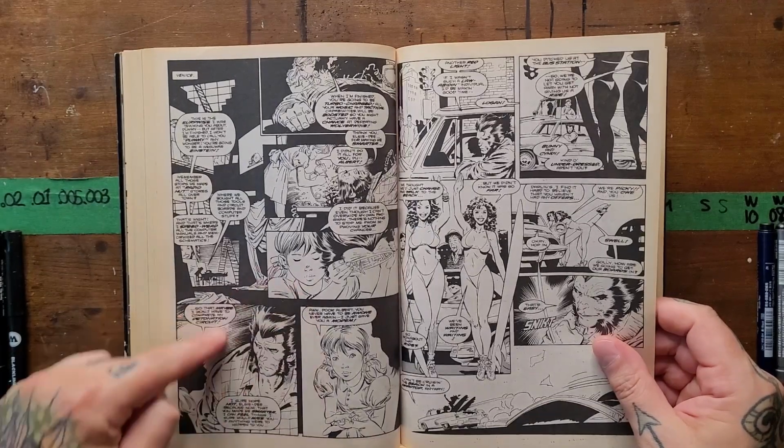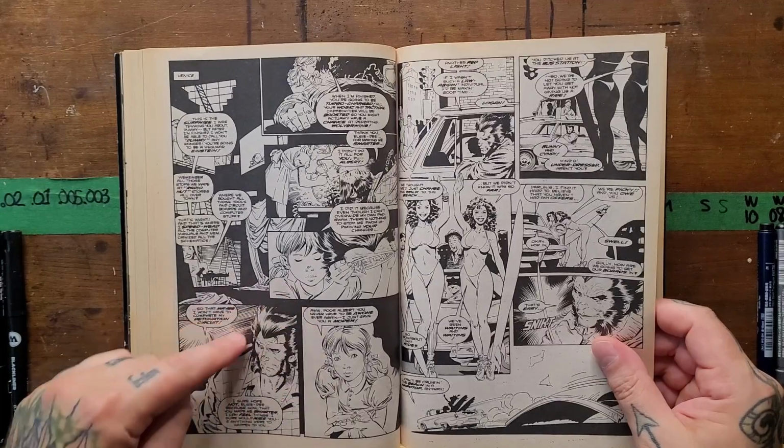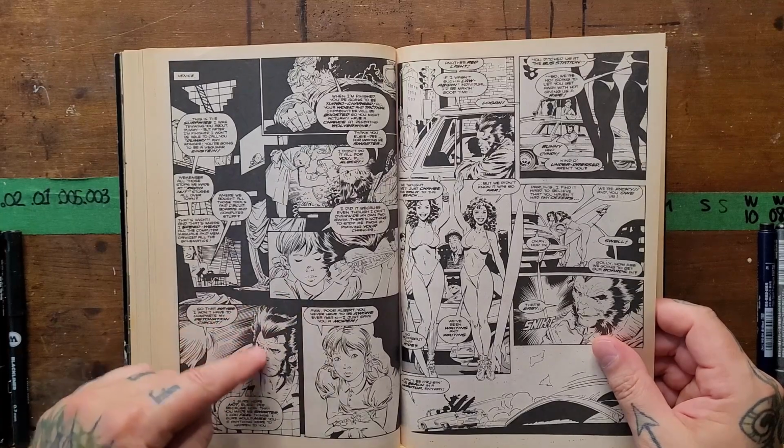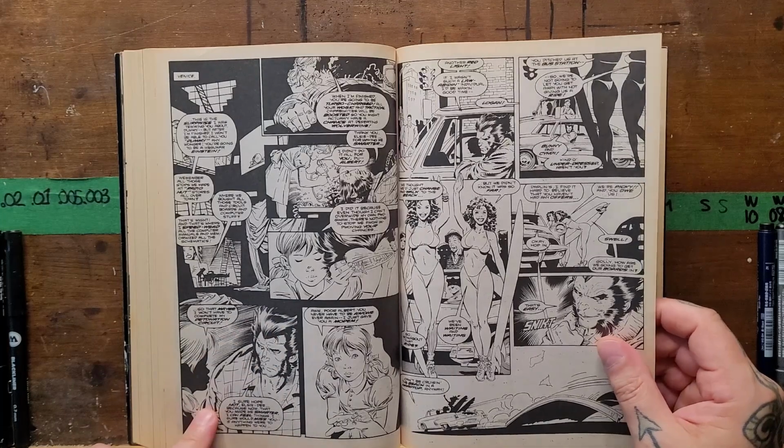Here, to me, like another shot here, this could be a Greg Capullo drawing. Just the face here, maybe not the hair so much, but the actual face. Is it me, or is that just almost pure Greg Capullo right there?